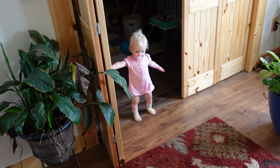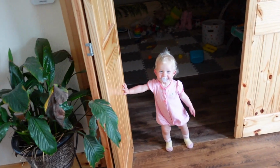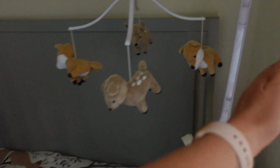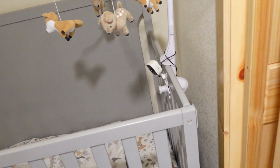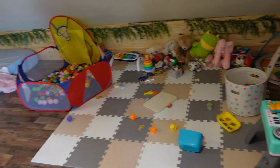We have somebody coming out of her room. Hello, Mirabug. Hello. So Miriam's room is upstairs. She's got a little attic room, but it's perfect for her because she's short anyway. So she has her play area. I didn't clean it up.